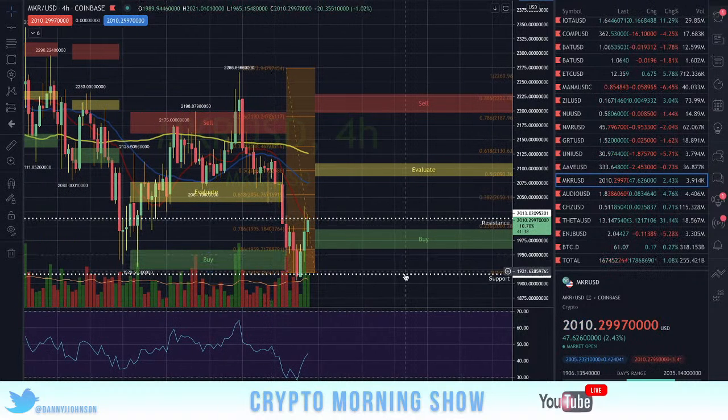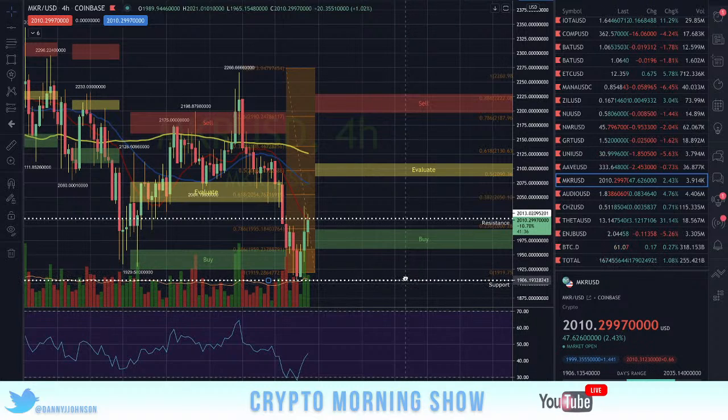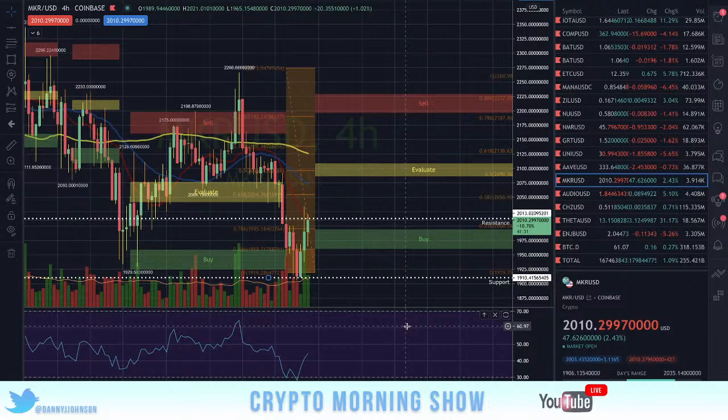MKR, a little bit of a better bounce right down there. There we go. At the 1910.41, you see we got oversold. Got our bounce, starting to climb up. Bulls are doing a good job so far, but we're still trying to get through this 12-day moving average here on the 4 hour time frame.